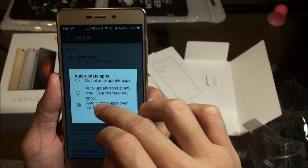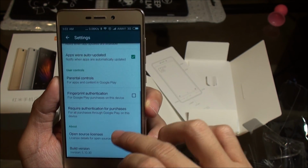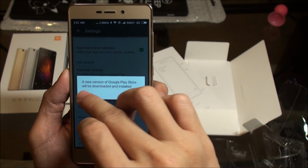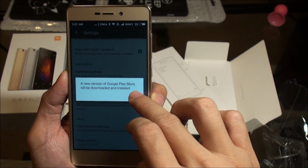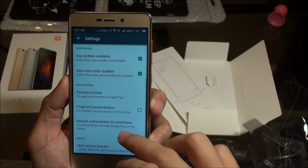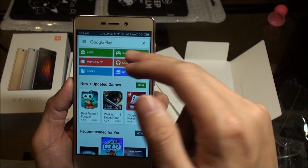I don't like auto update. Do not update apps. Build version. Okay, so it will say a new version of Google Play Store will be downloaded and installed. Okay, that means it should be done automatically, I believe. Nice, I like that. So it will update automatically. So far I got this.